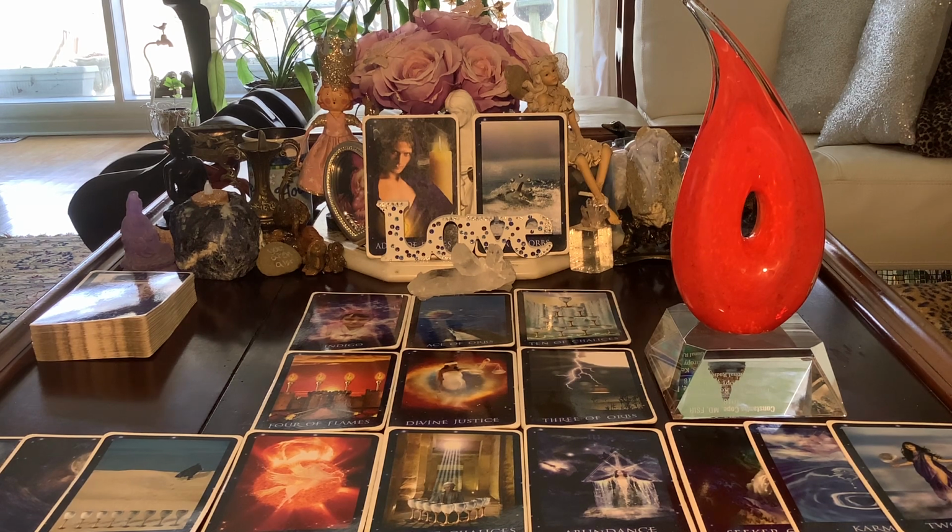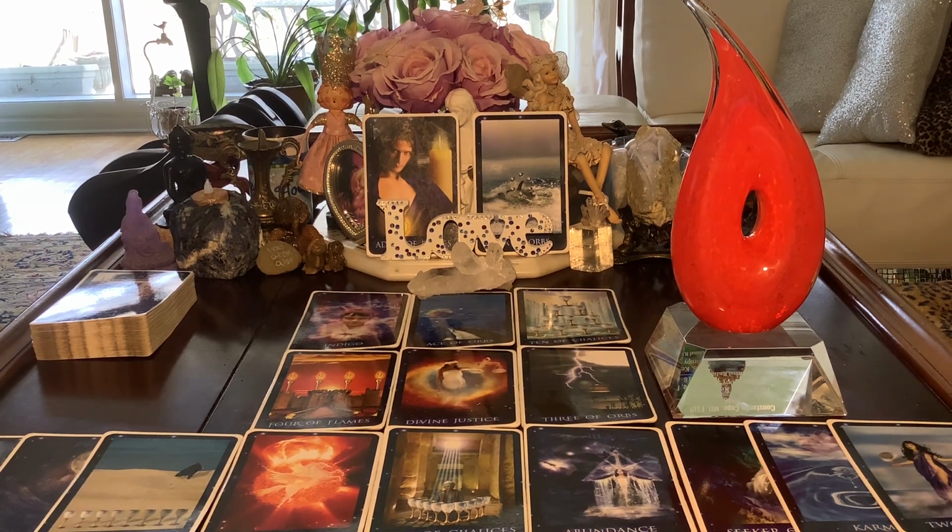So the overall number that came up from this read was 10, 20, 36, 43, which is the 3 of Cups, the coming together, the celebration. And there's definitely an energy about marriage, because even the contractor I was dealing with today was asking me questions about a wedding. So there's definitely wedding energy coming up here.